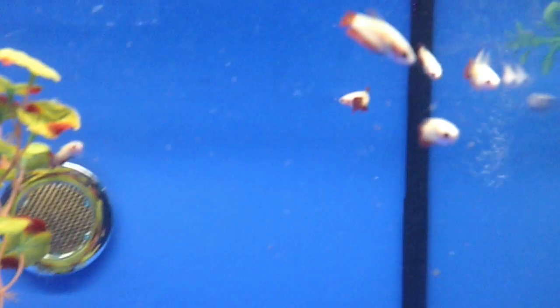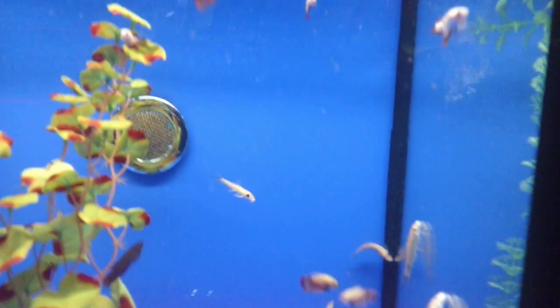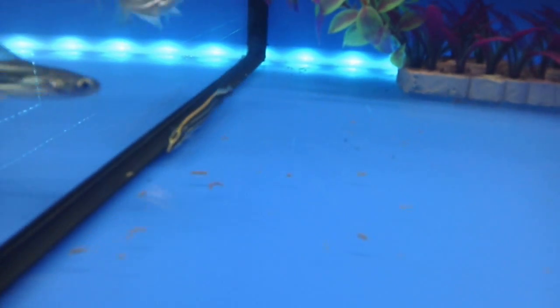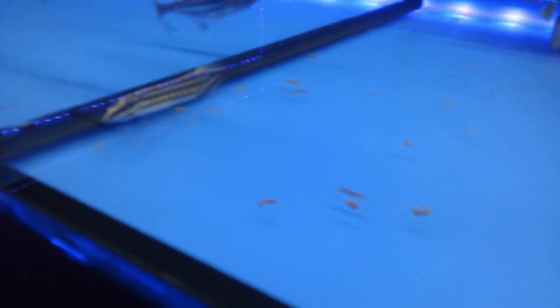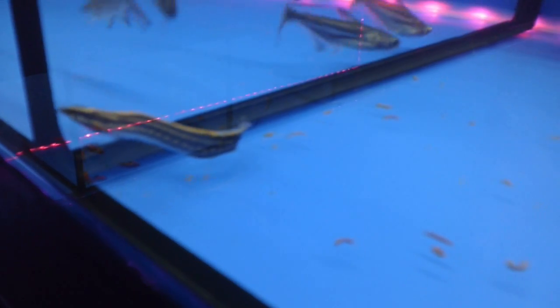Female fighters, plenty of these little ladies in as well. There we go. And what else came in? Some more fire eels. There we go. These guys have just been eating a boatload of bloodworm today. He's only around about the 4-inch mark, I would have thought. But again, some stunning little marks on him.